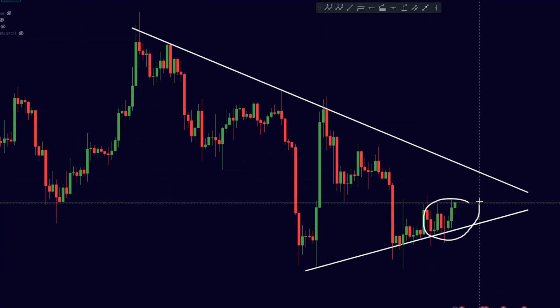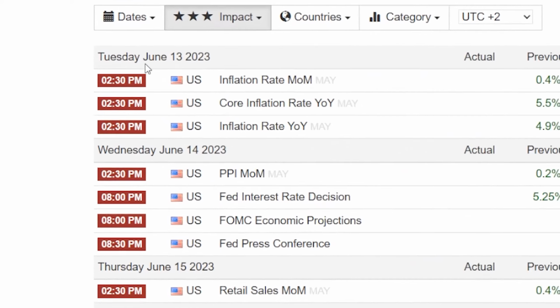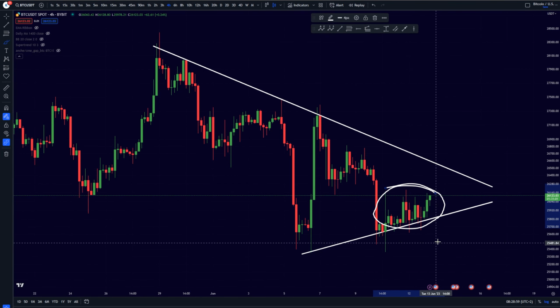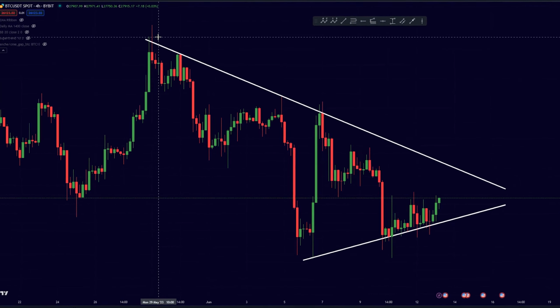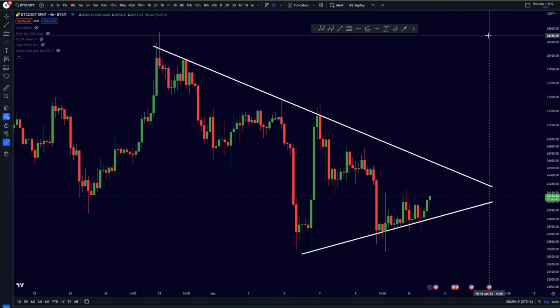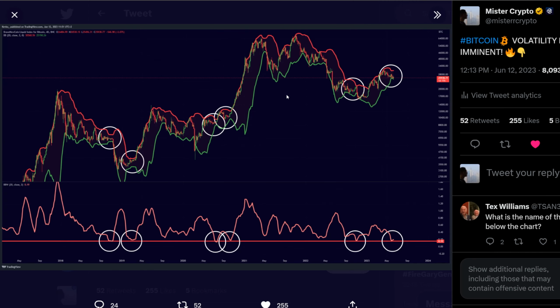A huge Bitcoin breakout is imminent, and of course today we are about to get our inflation data. This will be causing a lot of volatility in the Bitcoin market, alongside us right now forming a new symmetrical triangle pattern, and this will be exactly indicating the next big Bitcoin move. Because of course we have seen exceptionally low volatility coming into the market, indicating a huge Bitcoin breakout that is about to come anytime soon.